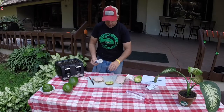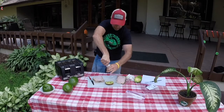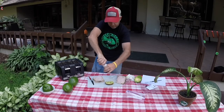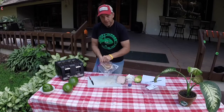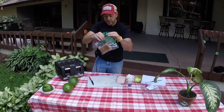Now with the top piece of bread that also has a spread of avocado on it, you grind up this sea salt. Do this to your liking. Now take your finished sandwich, put it in your Ziploc bag, and you have a nice, easy treat for when you're out in the boat.